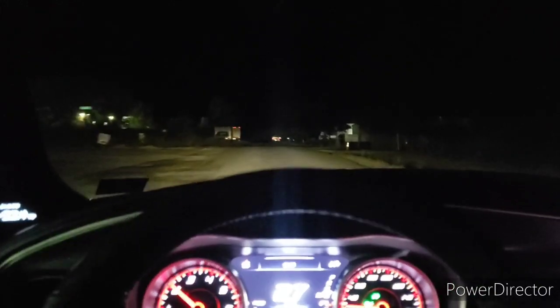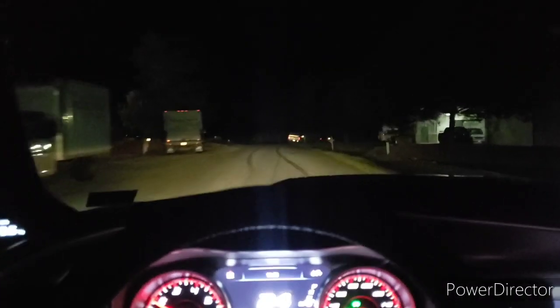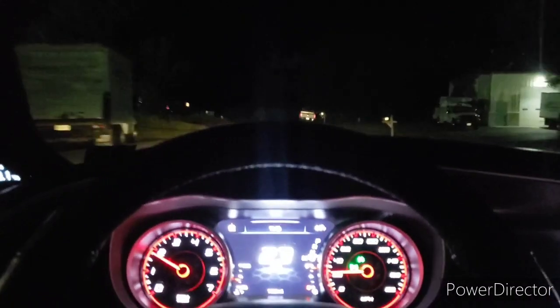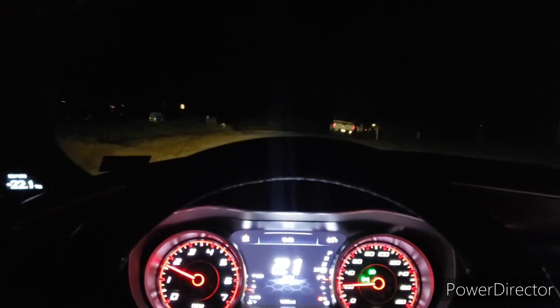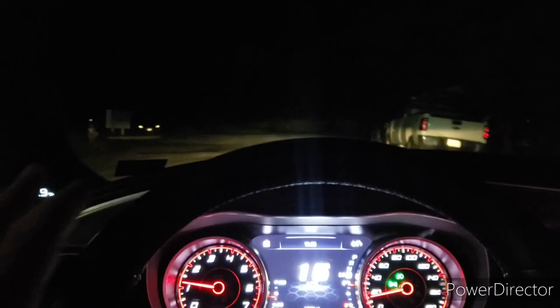This has got a whole Magnuson on it. So, oh, and then cruising AFR is 19 to 22 as well. Very off. So it makes me wonder what kind of tune is in this thing. The main reason I'm documenting this is to show y'all how bad this car is. I can't get over it.